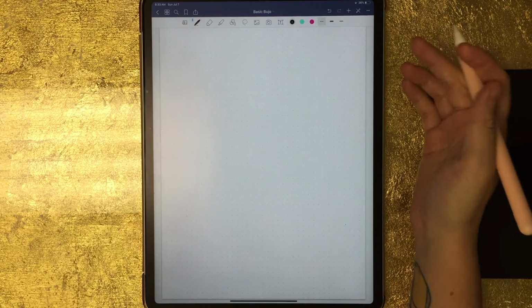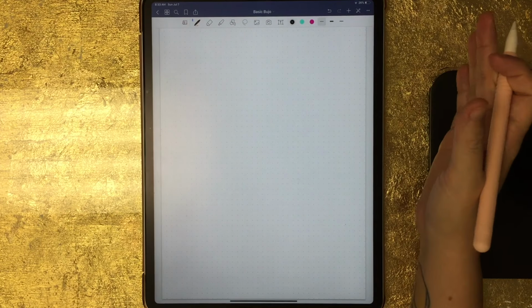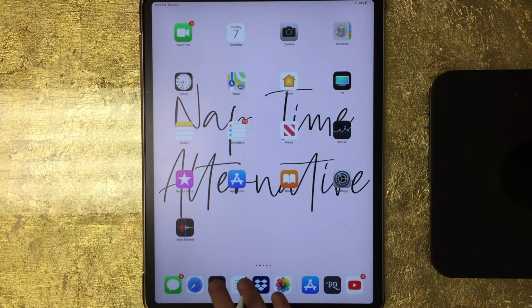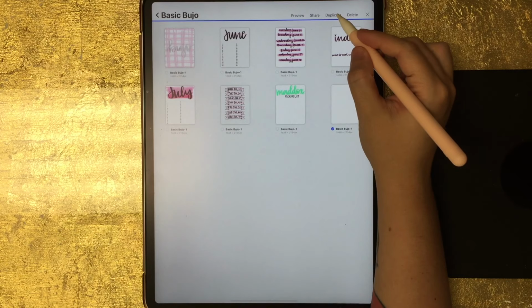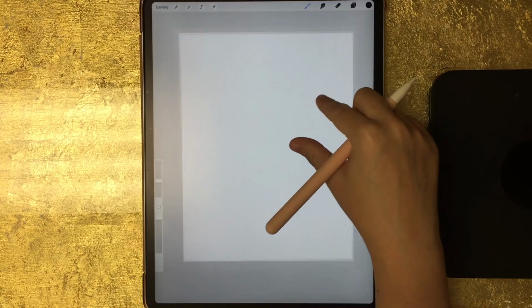So the first thing that I'm going to do is I'm going to create headers in Procreate just to give it a little bit of a decorative element. So I'm going to pull up Procreate, which is right here, and I'm already in my basic Bujo stack. So I'm just going to duplicate my blank template here, and then I'm going to select my new canvas.